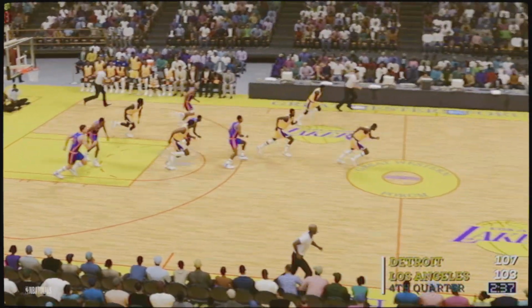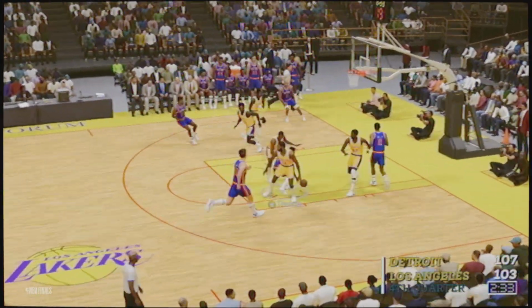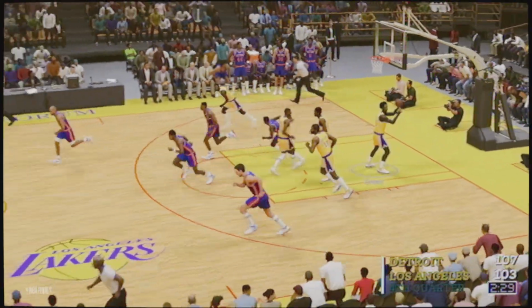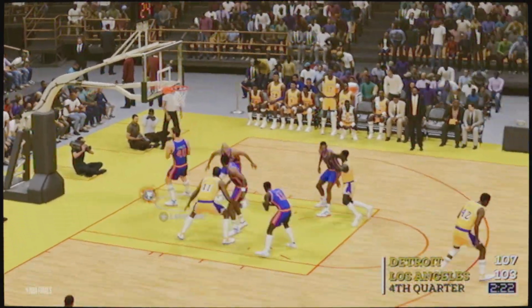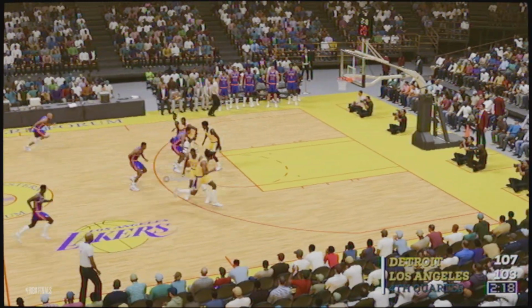Lambier with the steal. It's Thomas, high post. Johnson on him. Rodman trying to break free. Thomas, no good. His shooting has just dropped off in this quarter. He needs to rediscover his rhythm. And again, no good by the Lakers. Pistons leading by 4.